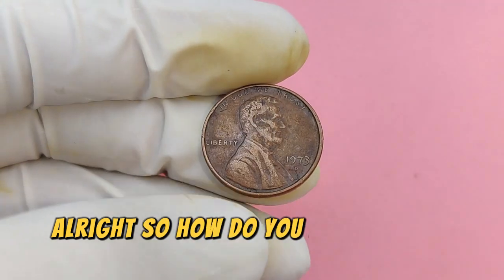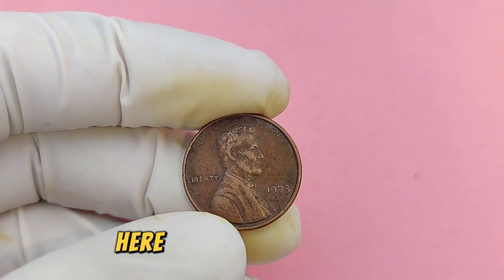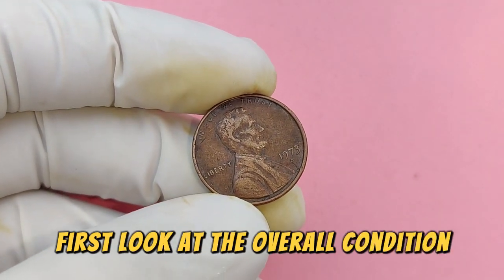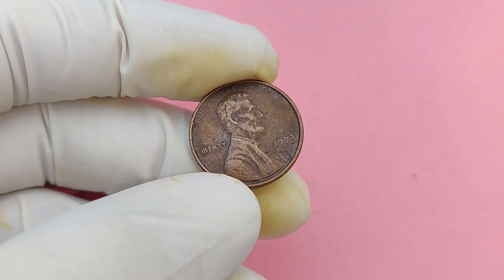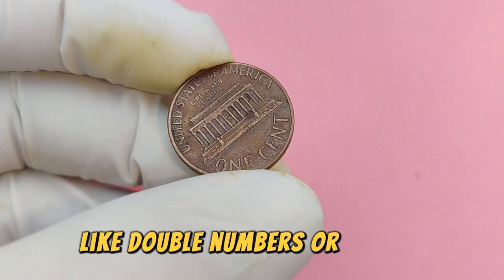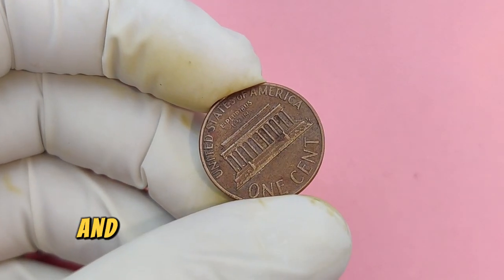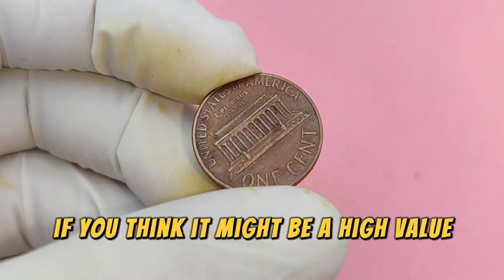Alright, so how do you know if your 1973 D penny is worth a small fortune? Here are some quick tips. First, look at the overall condition. If it looks almost untouched, you may have something special. Secondly, check for any unusual details, like doubled numbers or letters, or anything that looks different from a regular penny. And finally, consider getting it professionally graded if you think it might be a high-value coin.